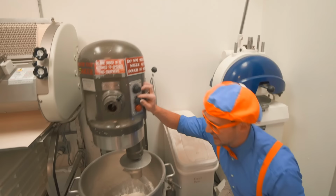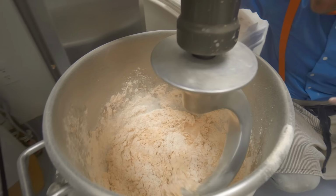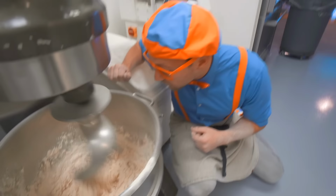Get ready. 3, 2, 1. Whoa! Look at it go! Whoa! Check it out! Whoa! That looks so tasty! Whoa! Check it out, get a closer look!